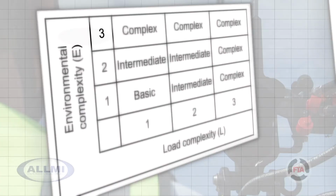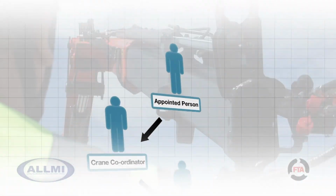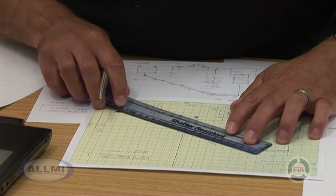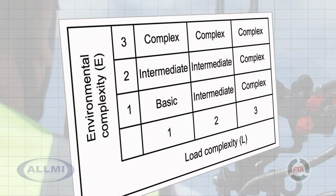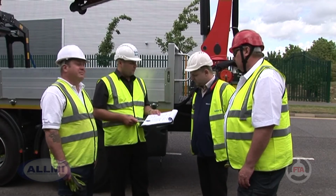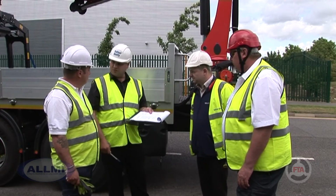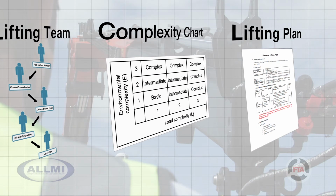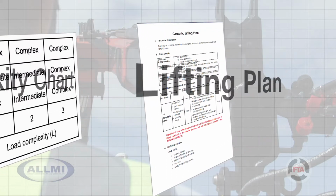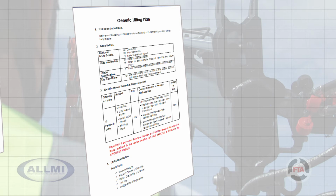An intermediate lift will be somewhere in between, but essentially it is the responsibility of the appointed person to have control measures in place to establish the level of complexity during the early stages of planning. And once the lift complexity is known, it can be determined what planning will be necessary, including how many people should be involved and whether or not they can fulfill more than one of the lifting team roles if qualified to do so. A document should then be prepared containing details of this, including a full risk assessment and method statement. This is known as the lifting plan.